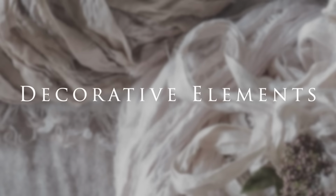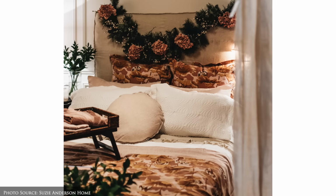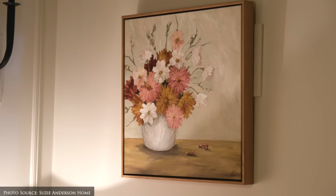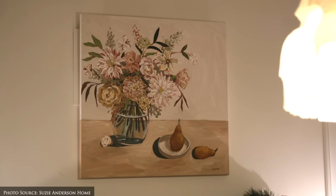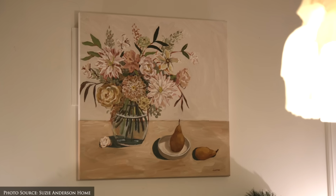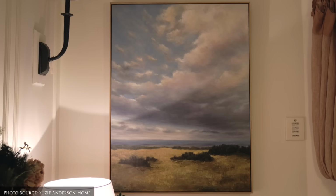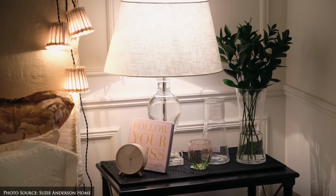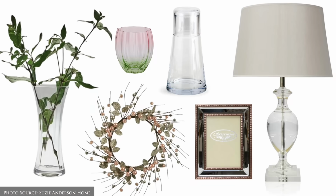Decorative elements. The beautifully patterned bedding and luxurious linen serve as the loved element, paired with the floral canvas artworks to add a personal touch. For lustre, I introduced crystal accented table lamps, metallic picture frames, glittery wreaths and garlands, and tall glass vases.